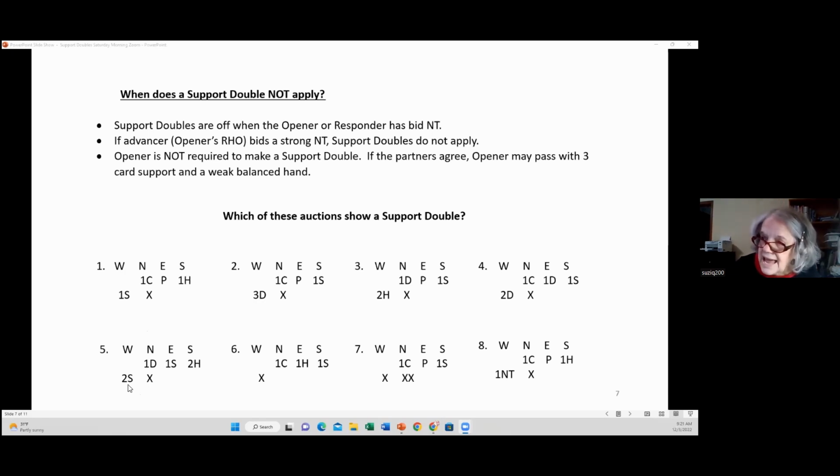This is at 2 spades. So this would force your partner to the 3 level. So a lot of people would say, no, this is not a support double. It's a do something intelligent double.